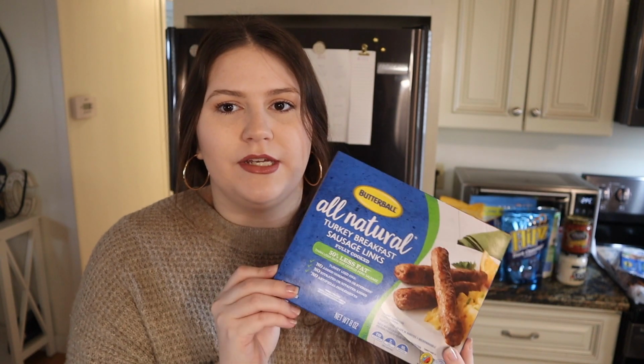I don't know if that's the whole thing. Let me know if you've tried it. But I love having these with breakfast, and it's just been a while since I picked them up, so got some of these. I also picked up my favorite turkey sausage breakfast sausage links.